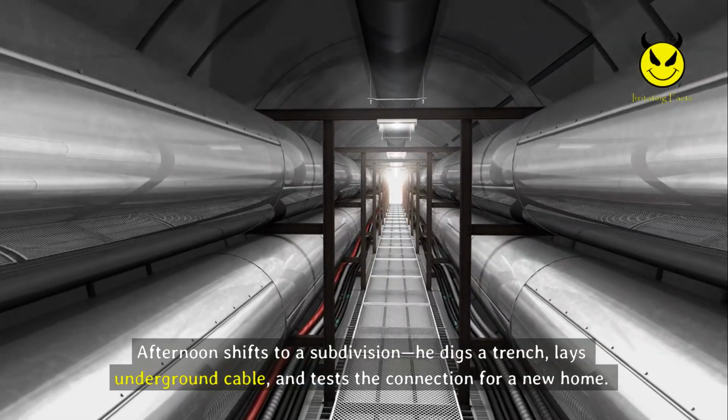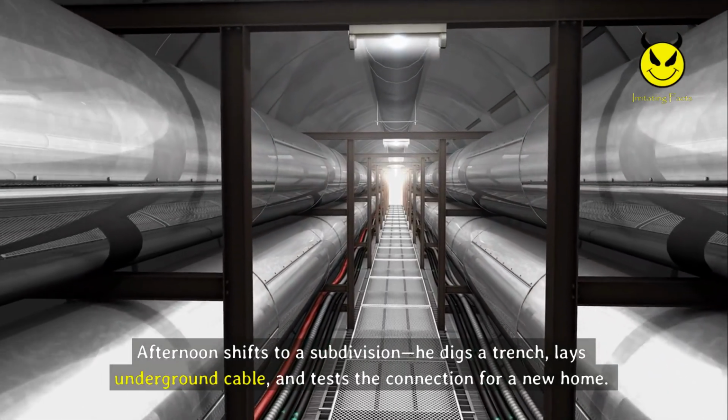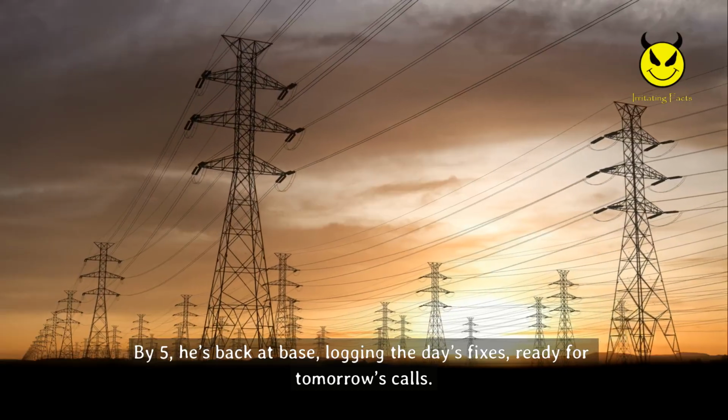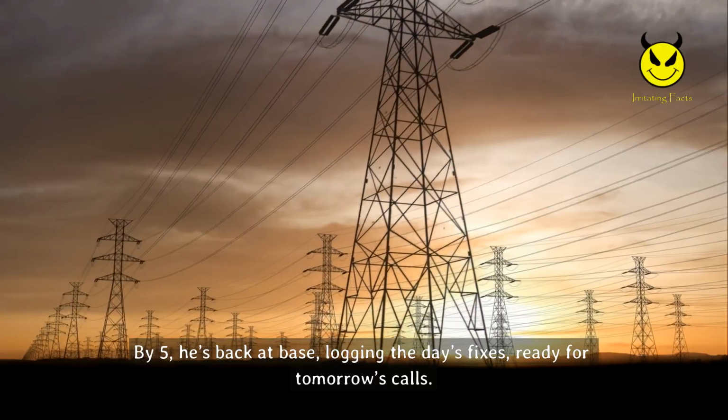Afternoon shifts to a subdivision. He digs a trench, lays underground cable, and tests the connection for a new home. At 3 p.m., he trims branches near a high-voltage line, dodging sparks. By 5, he's back at base, logging the day's fixes, ready for tomorrow's calls.